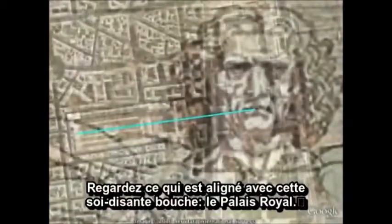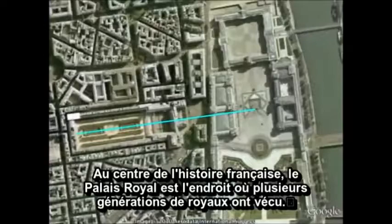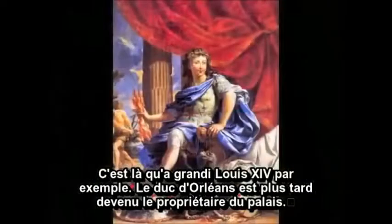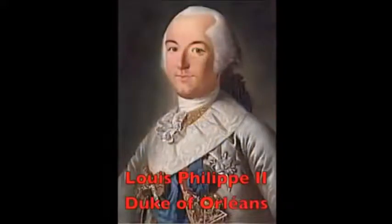Look at what is aligned with this so-called mouth, the Palais Royal. Central to French history, the Palais Royal is where many generations of royals lived. Louis XIV grew up there, for example. The Duke of Orleans later owned the palace.